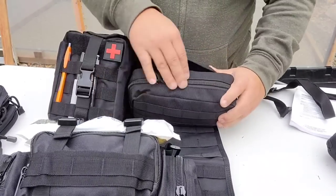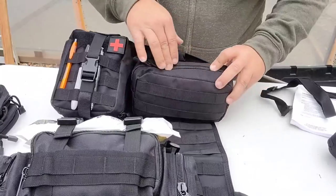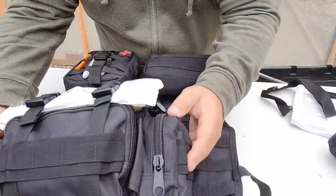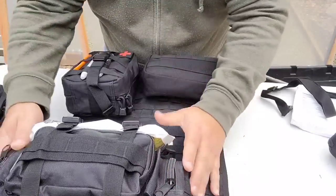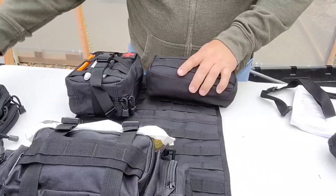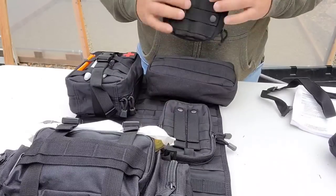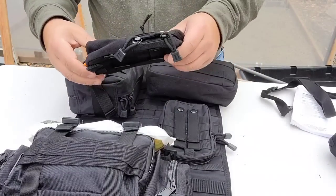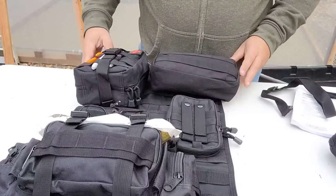The zippers work just fine. These zippers are pretty decent zippers. And I'm not sure if I showed you the zippers on this big one, but look at these zippers. They're nice and tough zippers. So now what we're going to do is go ahead and place our next two. We're going to put one right here, this small one here. And this one's like a sideways one, so we'll put that one right here. And then we'll finish it off.